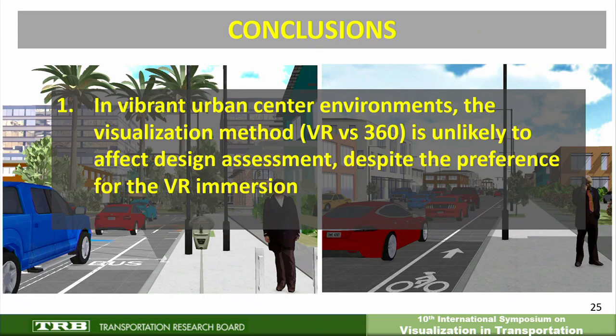So in conclusion, I wanted to point out a few takeaways. If you're assessing a street space in a vibrant urban center kind of environment, then regardless of which visualization method you pick, it is unlikely to affect design assessment, despite the preference for VR immersion, right? So they do have that preference, but it means that if you're around a bunch of people and ask them for their input on that design, you could use either methodology and you'd get the same result. That's the point.